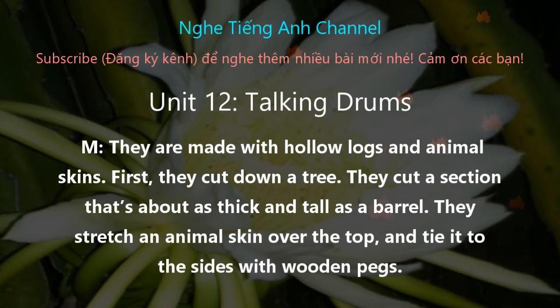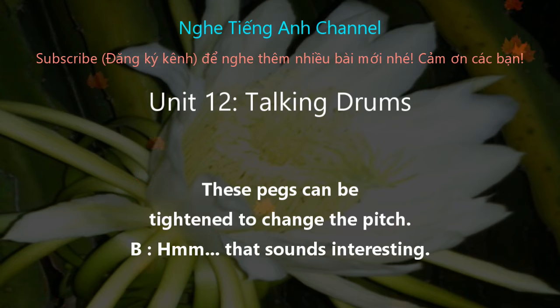They are made with hollow logs and animal skins. First, they cut down a tree. They cut a section that's about as thick and tall as a barrel. They stretch an animal skin over the top and tie it to the sides with wooden pegs. These pegs can be tightened to change the pitch.